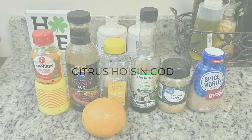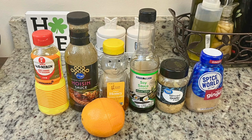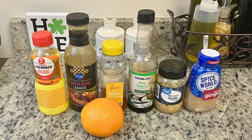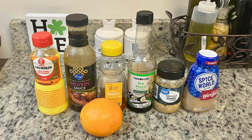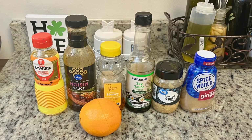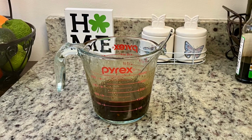Here are the ingredients that we're going to use for the glaze. I've got hoisin sauce, honey, soy sauce, which I prefer to use low sodium, minced garlic, minced ginger, orange juice, and then the recipe called for rice vinegar. I grabbed the wrong thing. I grabbed mirin, which is not the same, but it's fine. It turned out okay in the end. I'm going to mix that glaze up and then set it to the side.